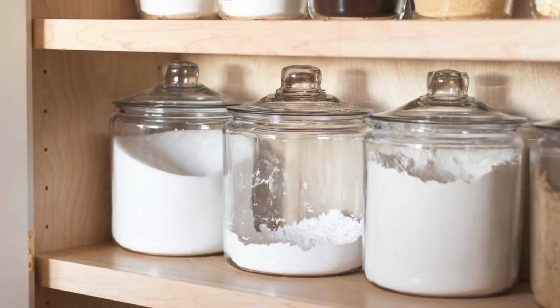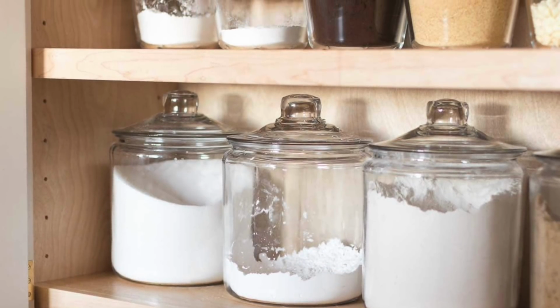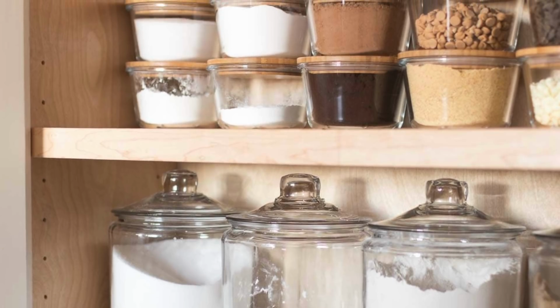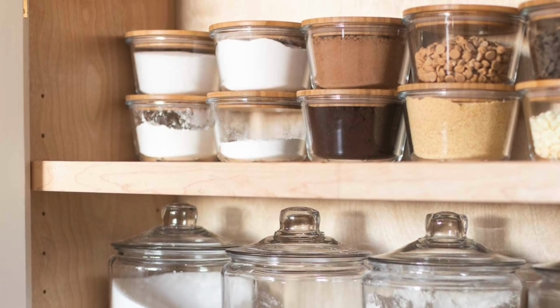Another storage solution I like to use are clear canisters. For anything that you frequently grab or that's not unsightly, clear canisters work really well because you can just see exactly what you need and grab it quickly. So I like to store all our flours and our sugars in clear canisters, as well as in our pantry. I store all of our nuts and crackers and things like that in clear little canisters, and they stack really nice, which also maximizes space.